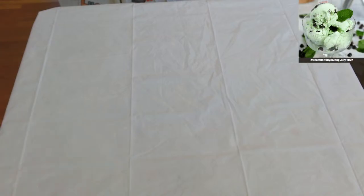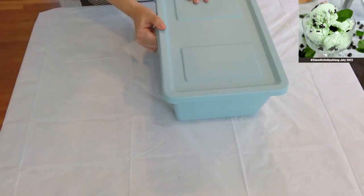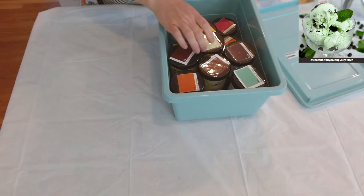All right, but let's look at the colors that I have first, because that's what we're going to do. But since I have my kids on both iPads, I don't have a monitor, so I can't see chat.